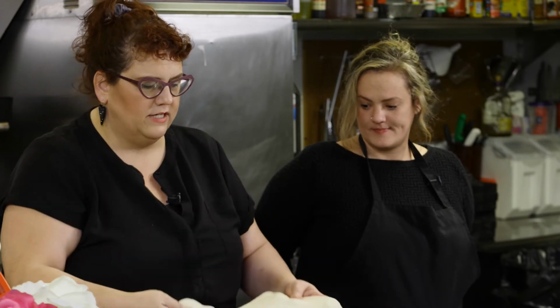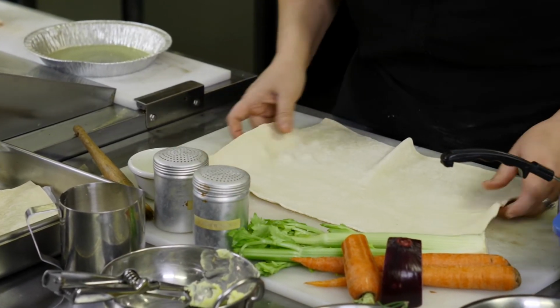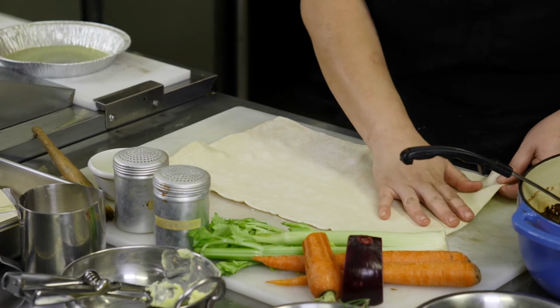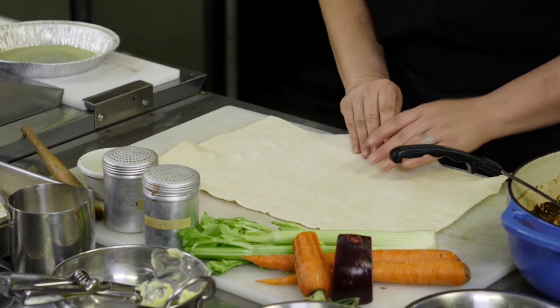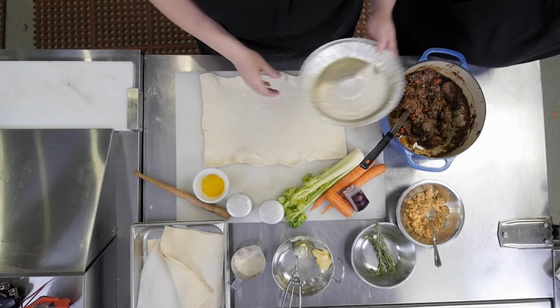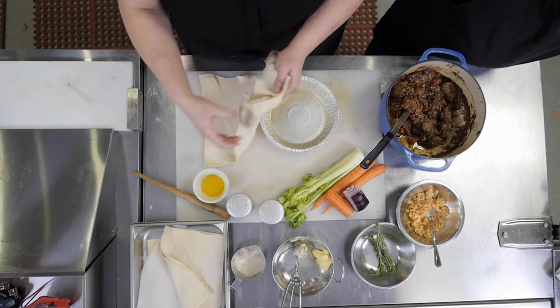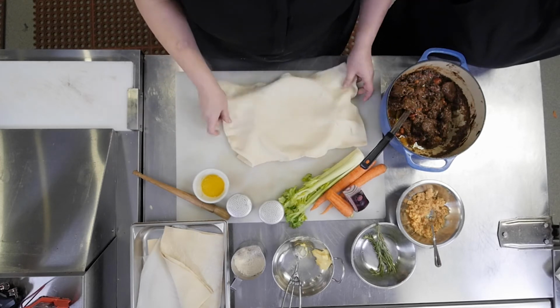You want to lay your sheet out while you're preparing so it gets nice and defrosted. And you want to pull it just a little to make it a little bit thinner. You don't have to pull out a rolling pin or anything of the sort. And then we're taking just a simple little pie pan. You can get creative. You can do a casserole dish. You can do little mini muffin pans.